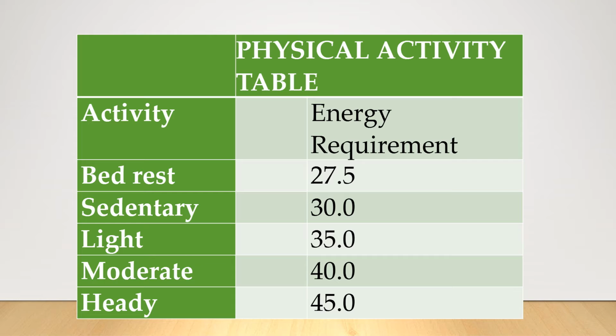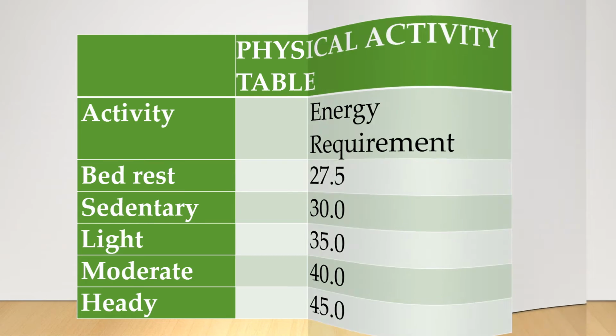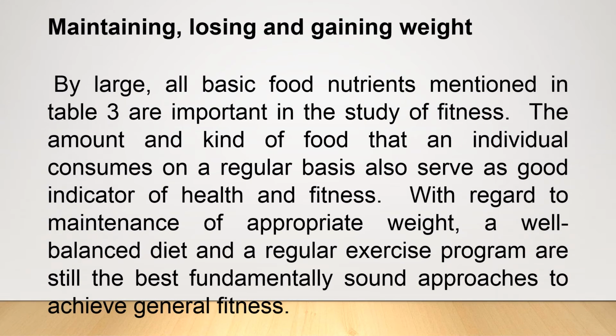Physical activity table. Activity, energy requirements. Bed rest, 27.5. Sedentary, 30.0. Light, 35.0. Moderate, 40.0. Heavy, 45.0. Maintaining, losing, and gaining weight.